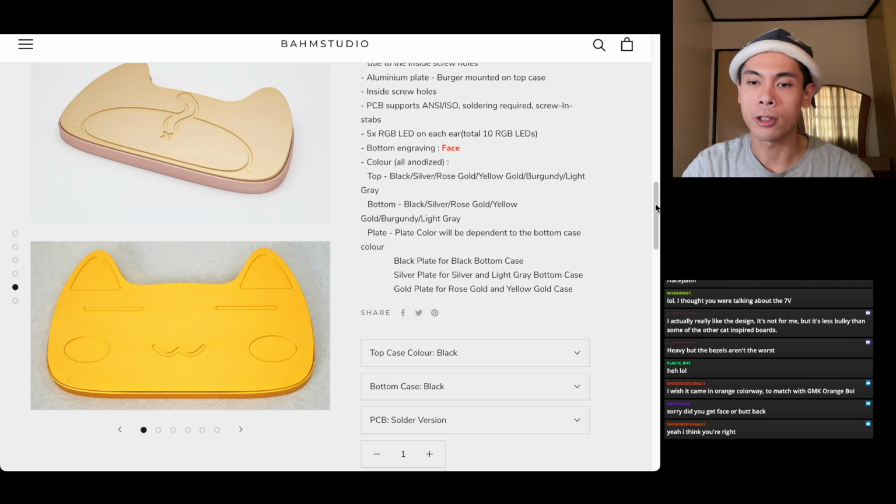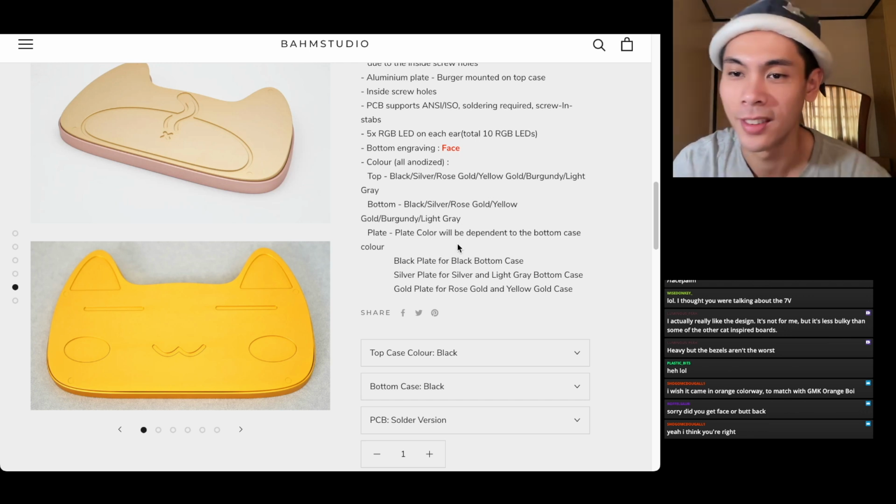Did you get face or butt? I got the butt. You've got to go with the butt here, just because, you know, the face is cute and all, but the butt is chef's kiss, if you know what I mean.